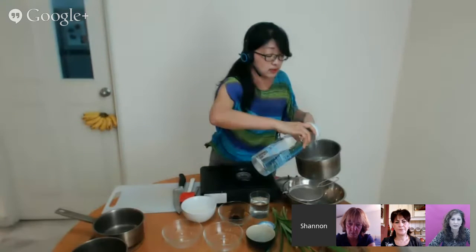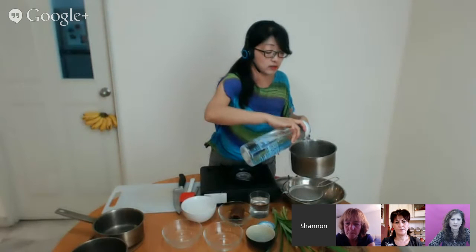Anyway, back to Shannon. So are the sago pearls cooked? Yes, they are cooked. A little bit of them are still white in the center, but that's all right. Okay. So, need to strain them under running water, which I'm not doing. I don't have a sink here, so I'm just going to pour it over a sieve. And is that to prevent them from sticking? Yes, to prevent them from sticking, because the water is starchy. The starch has already come out from the pearls.